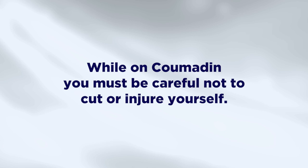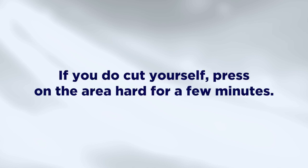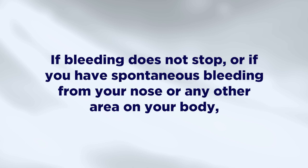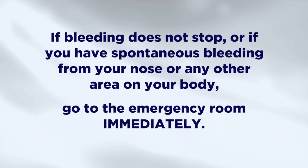The most important side effect of Coumadin is either bleeding or your blood is slow to clot. While on Coumadin, you must be careful not to cut or injure yourself. Be careful with shaving. We always recommend an electric shaver. If you do cut yourself, press on the area hard for a few minutes. If bleeding doesn't stop, or if you have spontaneous bleeding from your nose or any other area on your body, go to the emergency room immediately.